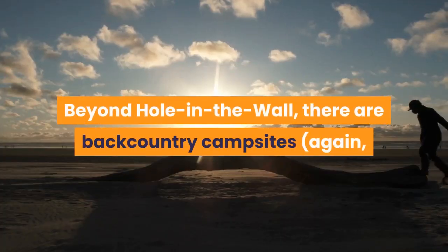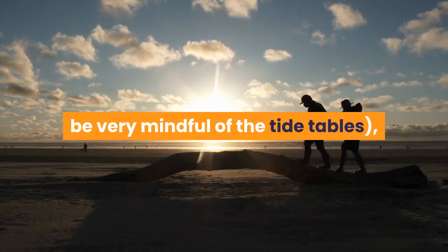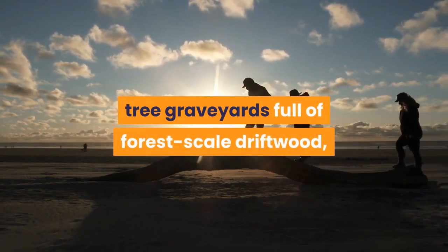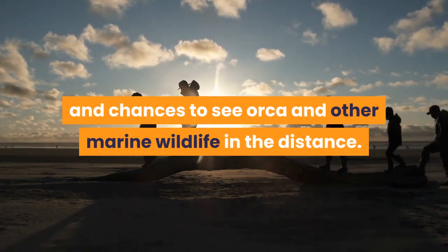Beyond Hole in the Wall, there are backcountry campsites. Again, be very mindful of the tide tables. There are tree graveyards full of forest-scale driftwood, and chances to see orca and other marine wildlife in the distance.